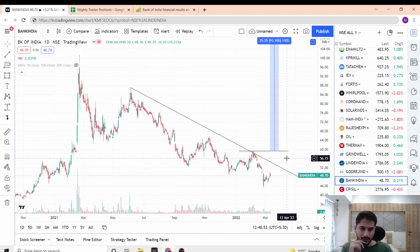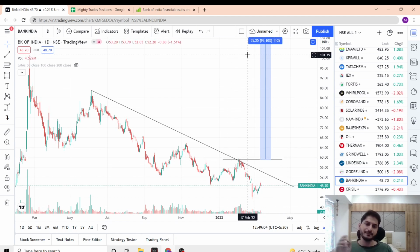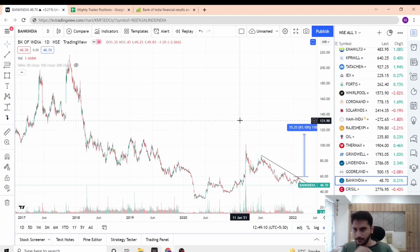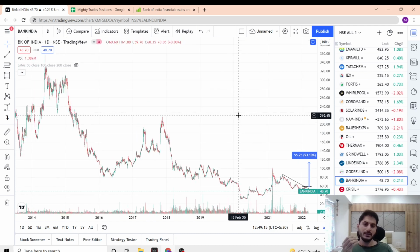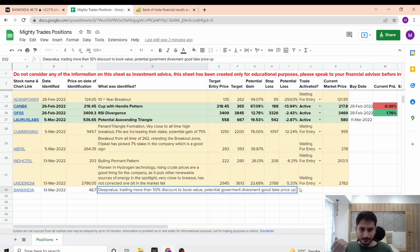So we have to wait for it to give a nice close above this price point, above 60 rupees. And that will ensure two things. One, it's breaking out of this trend line. And second, it's also breaking out of its previous swing high, which should give you a potential gain. What will be the stop loss? I don't believe you need a stop loss in this stock because it has already corrected so much. It is literally at the bottom of its price. I really believe that this stock will go to its book value, and you could potentially make a lot of money in this.